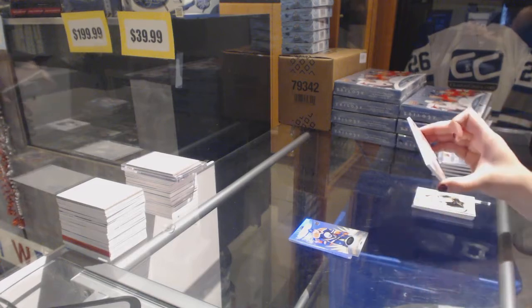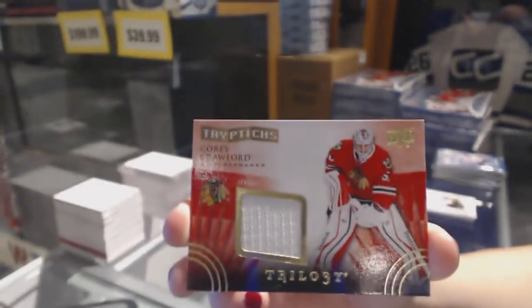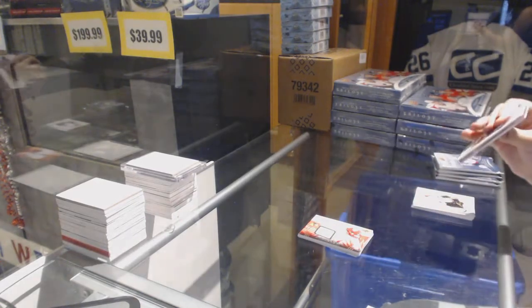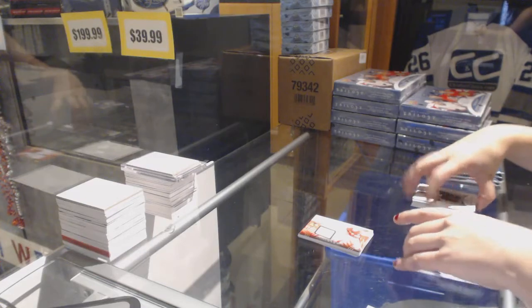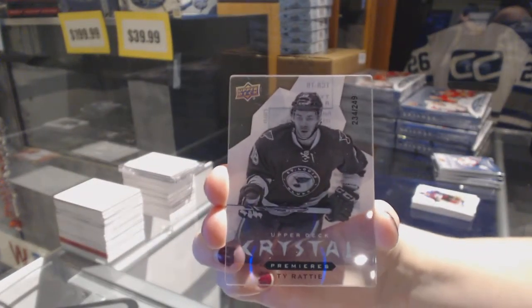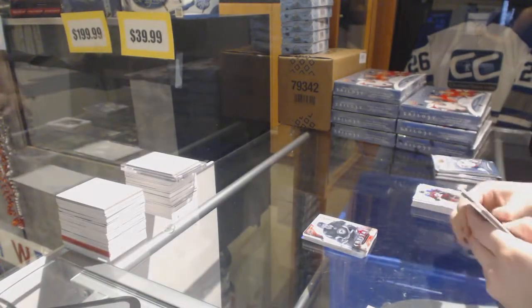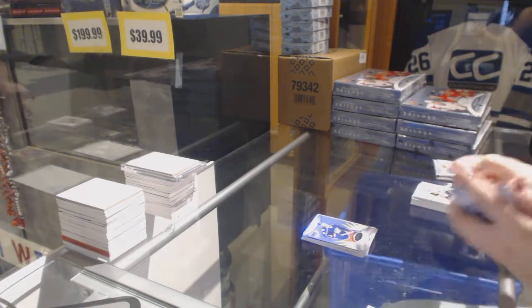And a Triptychs jersey number to 600 for the Chicago Blackhawks, Corey Crawford. We've got a Crystal Premieres number to 249 for the St. Louis Blues, Ty Rattie. Rookie number to 999 of Alexander Wennberg for the Columbus Blue Jackets.